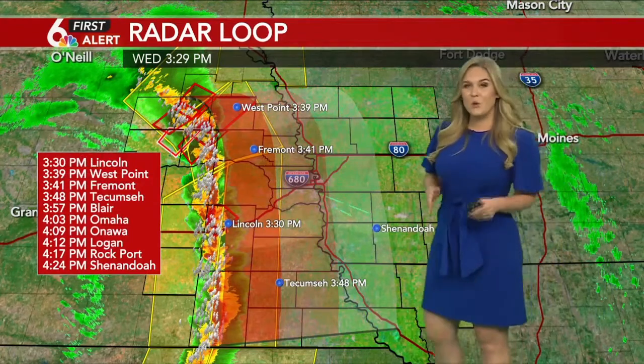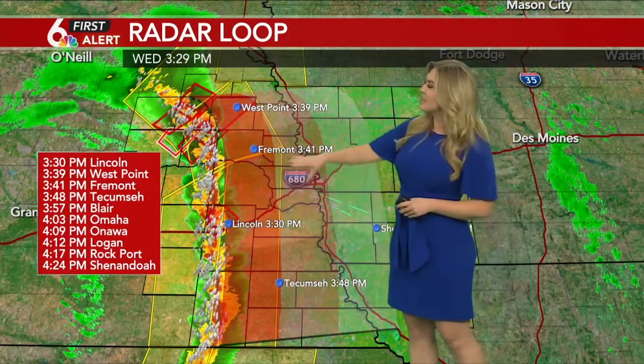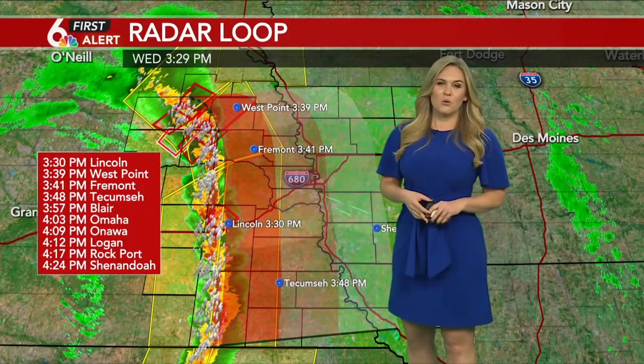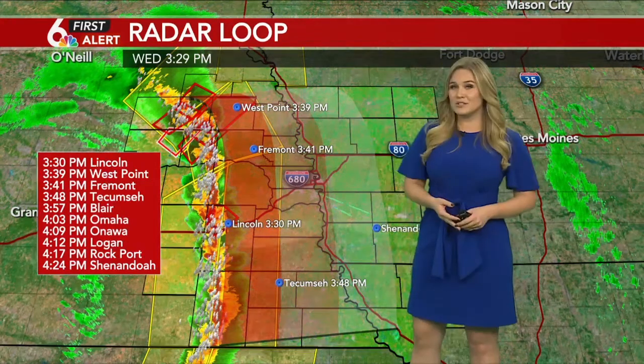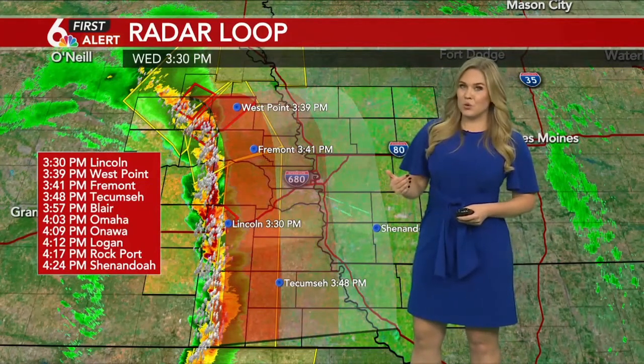This is a very quick moving line of thunderstorms, and because of the sheer speed of that line of storms, it brings in that concern for those very strong winds. And that's what's prompting that huge line of severe thunderstorm warnings out there. And of course, embedded within that, concern for some rotation and that threat for more tornado warnings.